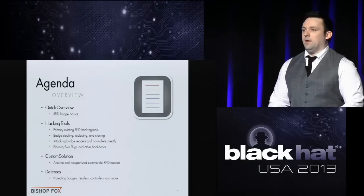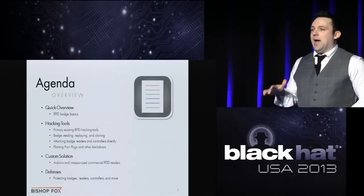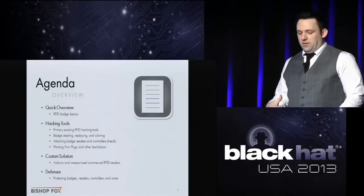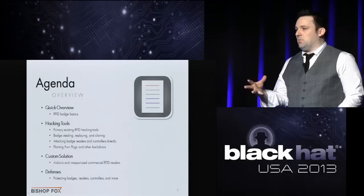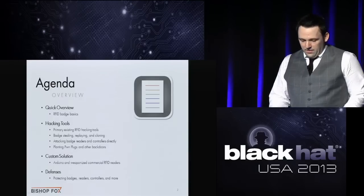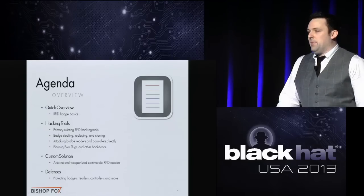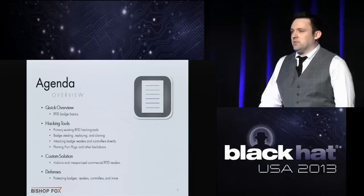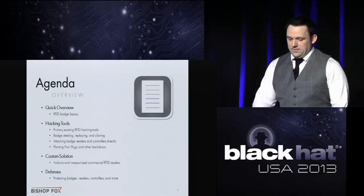With that, I'll go through the primary existing RFID hacking tools that are out there that I think should be part of your toolkit and what you can use them for. I'm also going to go into how you go about stealing badges, replaying them, cloning them, then attacking the badge readers directly, bypassing the card. And then we'll get into our custom solution, which I'm about to pull up now, and then the defenses.